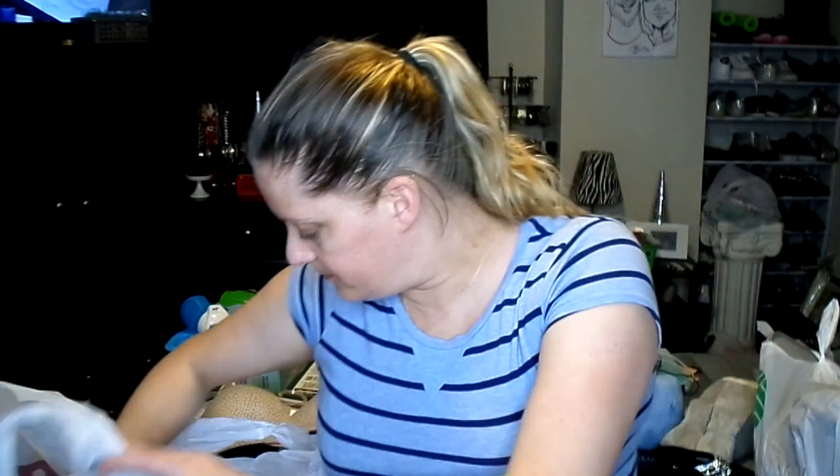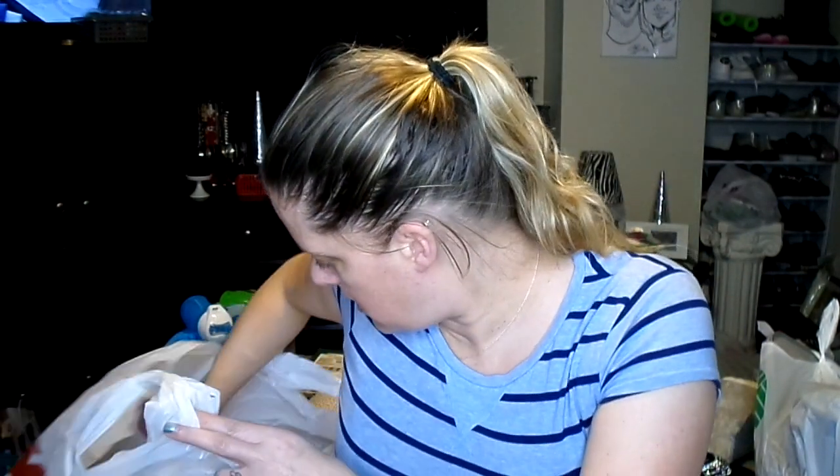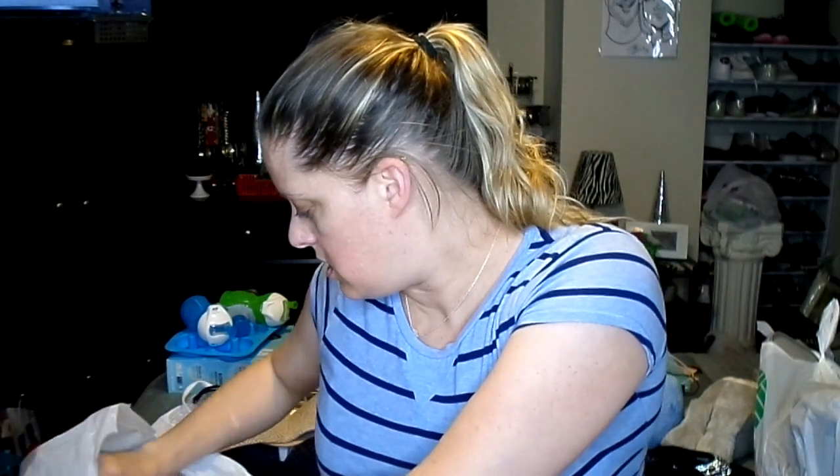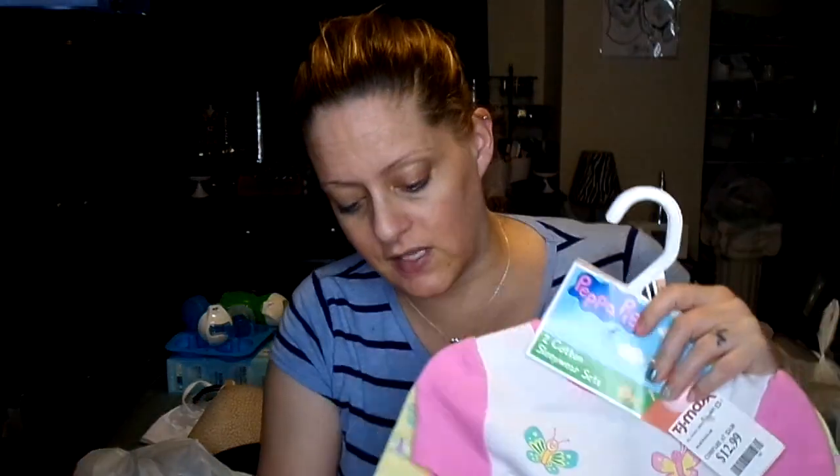So there's that. And for Alex, my little Peppa Pig lover. Her arms are so thick. She's like a thick little girl. And a lot of the sizes at size 2 or 24 months are hard to get over her arms because her arms are so chunky.